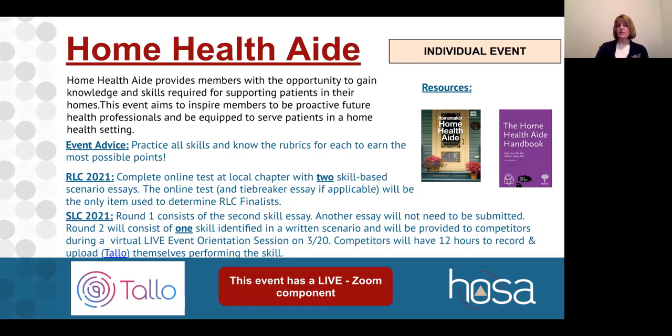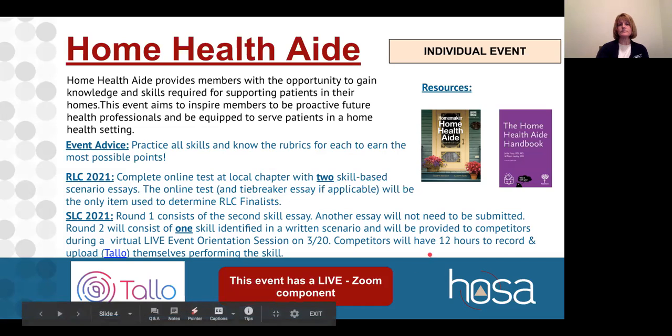that you already did at RLC, and another essay will not need to be submitted. Round 2 will then consist of one skill identified in a written scenario, and it will be provided to competitors during that virtual live event orientation session on March 20th via Zoom. And then competitors will have 12 hours to record and upload themselves performing the skill to Tallo.